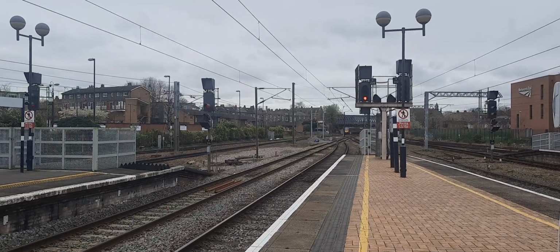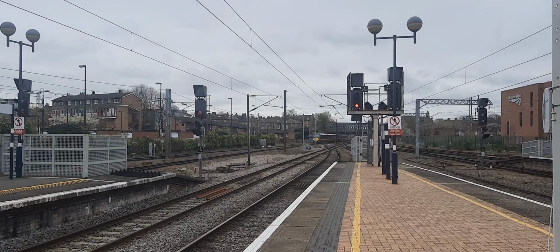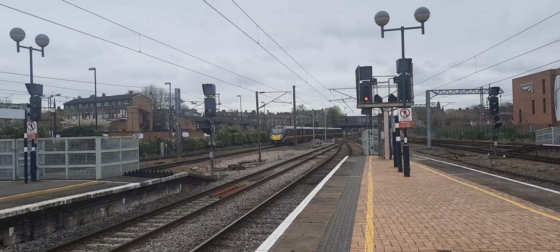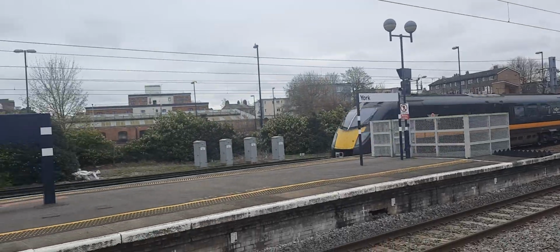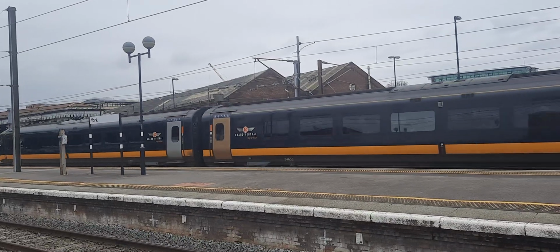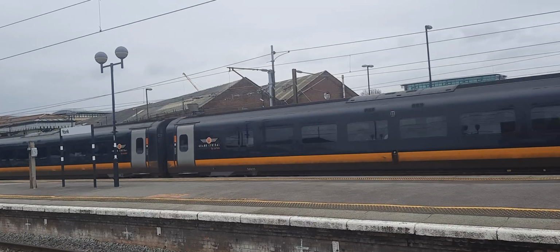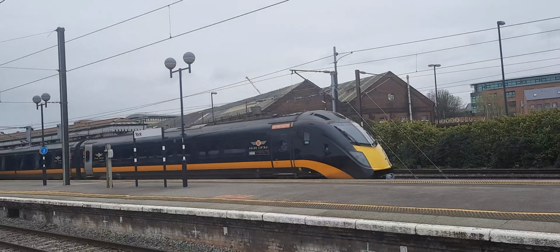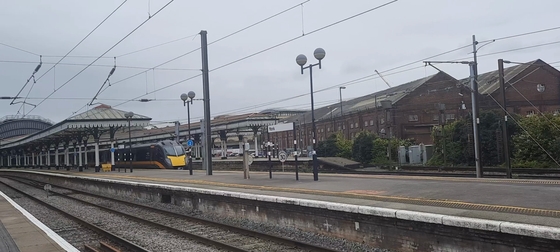Right, so now coming in is a Grand Central Adelante running from London King's Cross to Sunderland via Hartlepool. I don't know the number of these little things, so just make one up. Nameplate on it is the Yorkshire artist Ashley Jackson. So I'm just going to say 180 905.